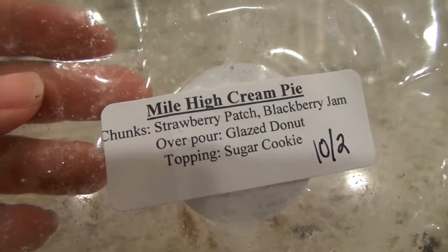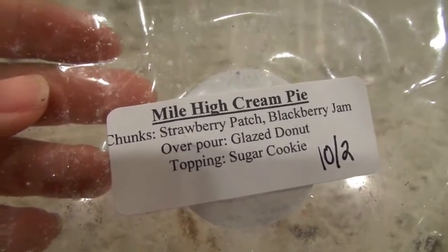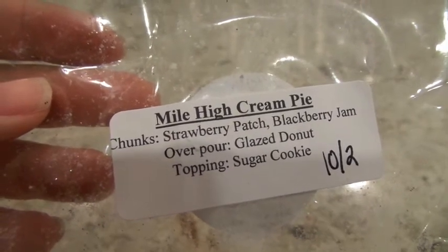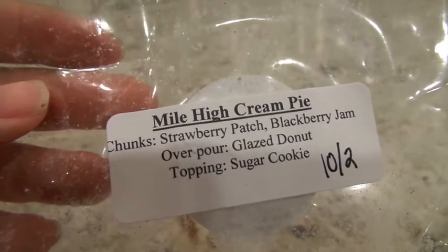Overall, with all this other stuff in here, I can't necessarily smell strawberry as well, but I think I can get a lot more of the donut scent in here. And then the sugar cookie scent from the top is really nice and strong.